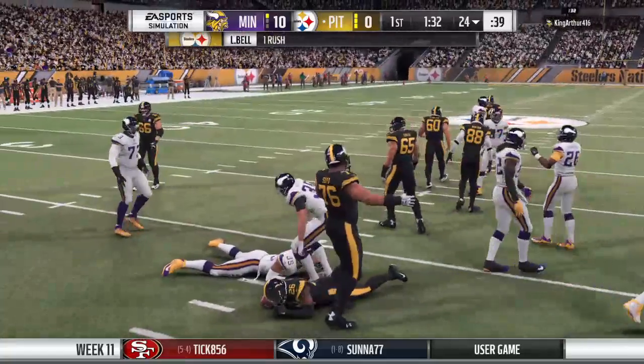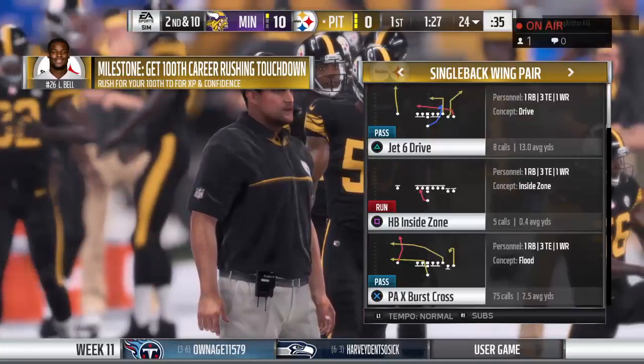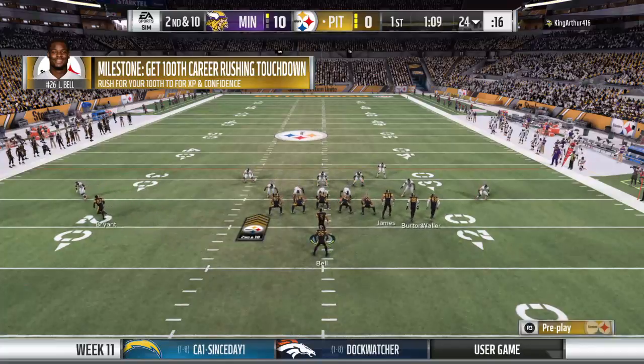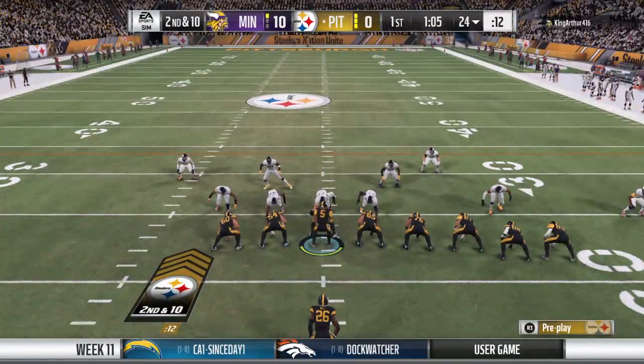Trying to run inside, but nothing there. Officially no gain on the play, and it's 2nd down. No gain on that run, and while this team is down, they're not out of it by any stretch of the imagination. Maybe you just have to think about different style of running in order to get this guy going.